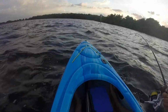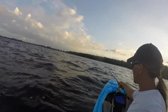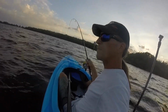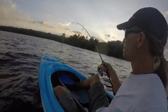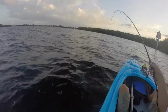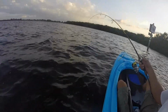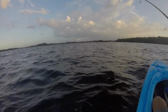Despite being a big fish and having light tackle, I was able to keep him really close to the kayak. Come on up. Probably because it wasn't too much effort for this fish to pull this little kayak and myself along. See a slimy leader. Where are you taking me, fish?